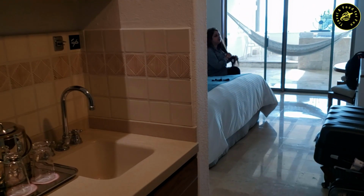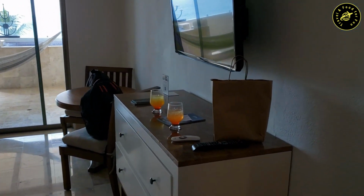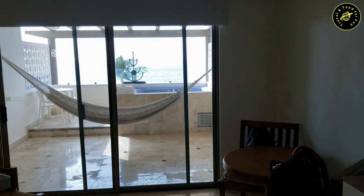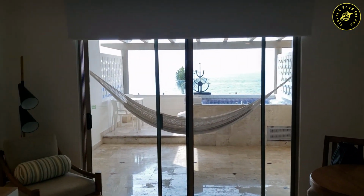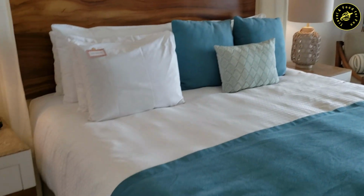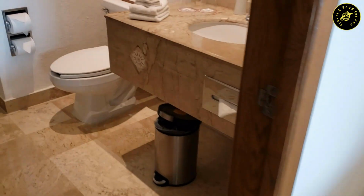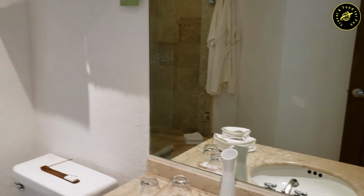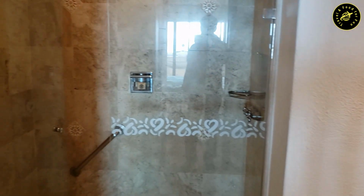So we arrived at the hotel and checked into their honeymoon suite. So let me give you a quick tour of the suite. It comes with a welcome drink, a balcony with a jacuzzi, and a king-size bed. And here is the bathroom. It's very nicely decorated.